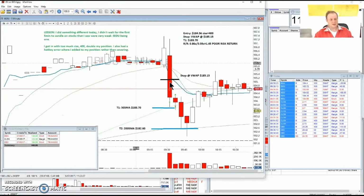You don't want to just go in blindly because it's coming near the VWAP. You've got to make sure it's actually breaking down. So the risk return wasn't that great. It's 1.5 almost. So not even 2 really when I thought about it.